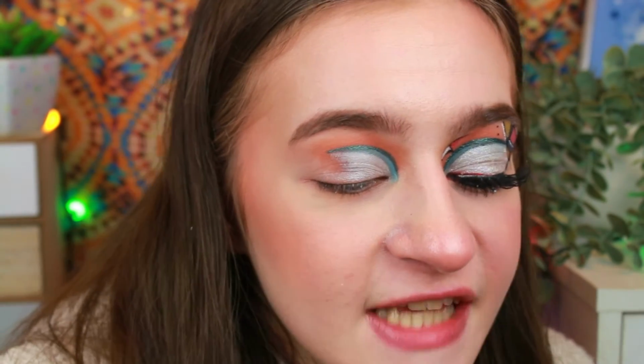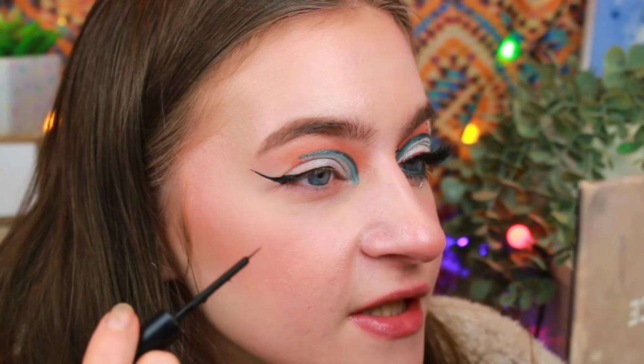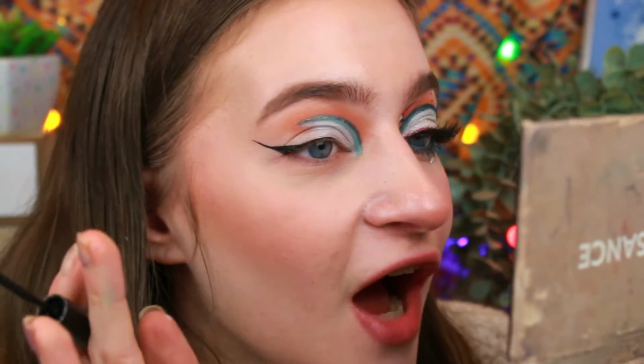I'm going to take my black liquid liner. This is a lifesaver because it's the only thing that I haven't had to custom mix. So I am going to do a very basic wing. I'm enjoying just the basic things right now because it's about to get crazy. After saying how easy it was, I still think it's uneven, but you know what? We aren't going to see the wing. It's fine.